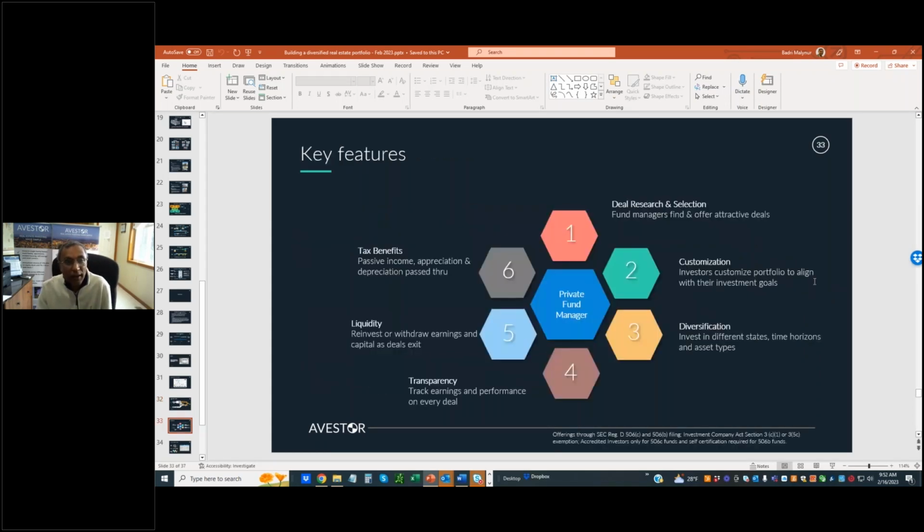So what are some of the main benefits? The fund manager does all the deal selection and research. Instead of you having to look at 100 deals, the fund manager may look at 200 deals and select 5 deals, and then you get to pick and choose in those 5 deals based on your life situation, right? You build custom portfolios, you get diversification across multiple states, multiple time horizons.